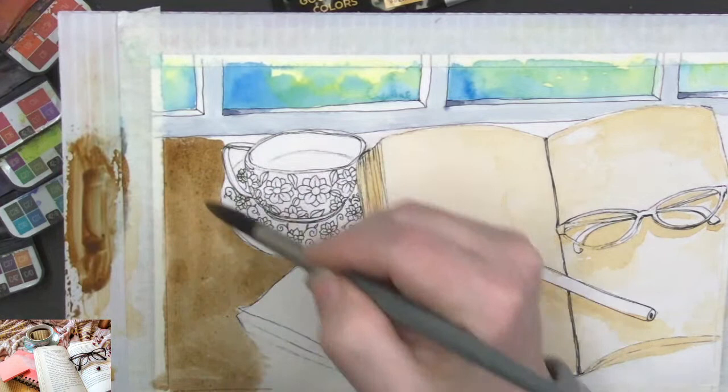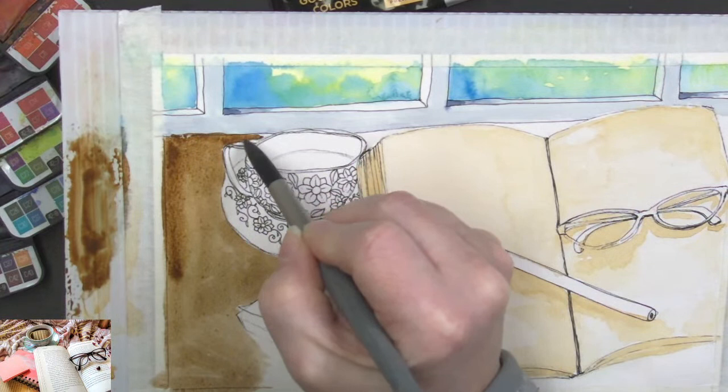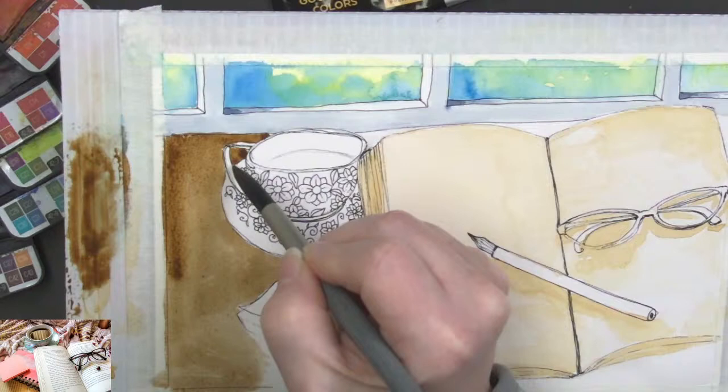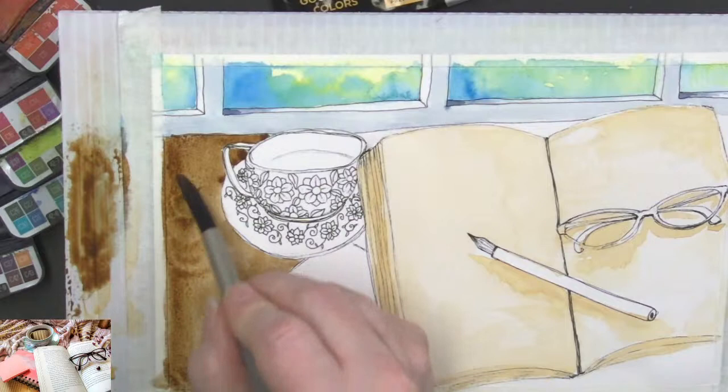I just made that a little bit darker. It did go up into my window frame a little because I was being a little excited. I want to get in there and get that color behind the cup put in. There will be a little bit of some highlight on the table, I think. I think I'm going to do it.